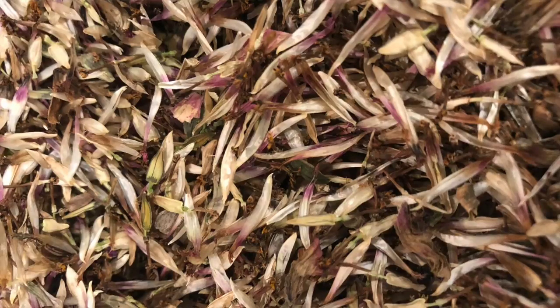Saving dry seeds is pretty simple. My favorite method is just to put them in a paper sack and allow them to dry completely in that paper sack. Any extra moisture won't be trapped inside that bag, and so problems with mold and mildew are alleviated.